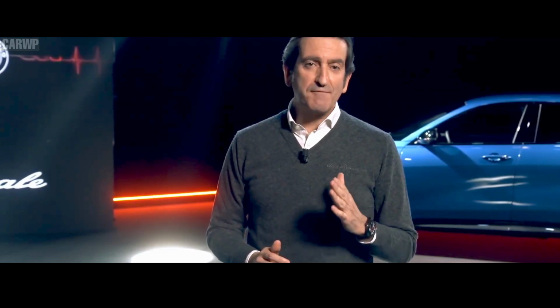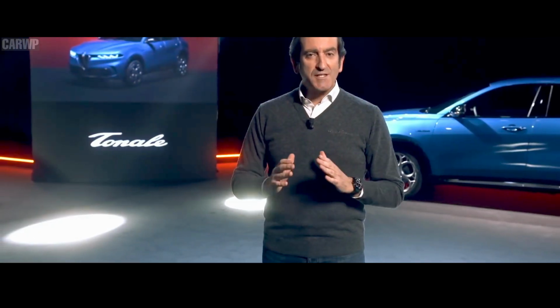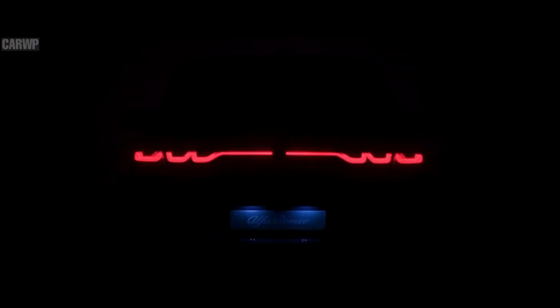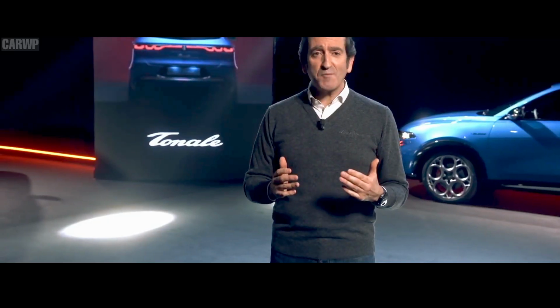We see the recurrence of stylistic features that have entered the history of world motoring, such as the GT line that runs from the rear to the headlights, recalling the forms of the Giulia GT and alternating with the full and elegant volumes, reminiscent of iconic models such as the 8C Competizione. The front features the inimitable Trilobo and the distinctive Alfa Romeo Scudetto shield, which acts as a central focus.